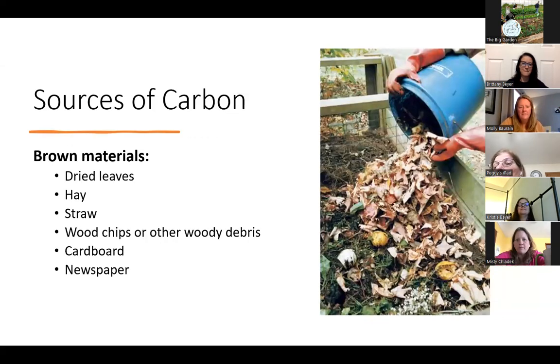Okay, next. All right, sources of carbon for your compost pile include brown materials such as dried leaves, hay, straw, wood chips or other woody debris like sticks, cardboard, or newspaper. Next.